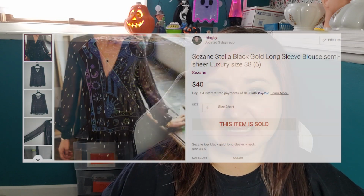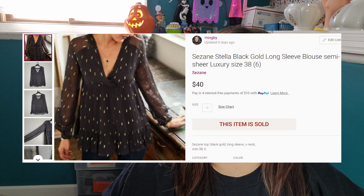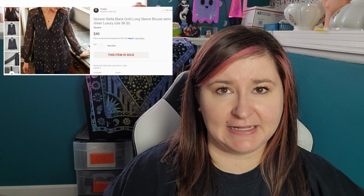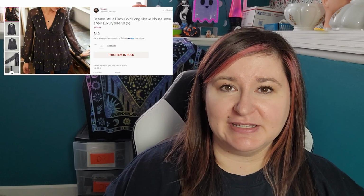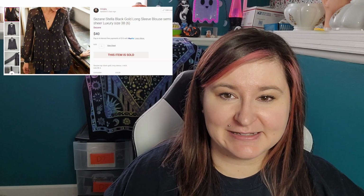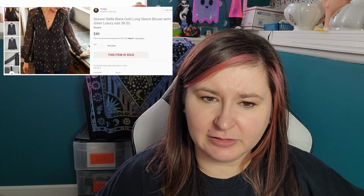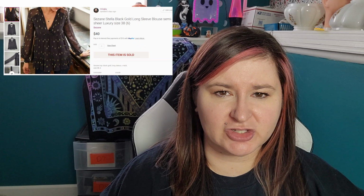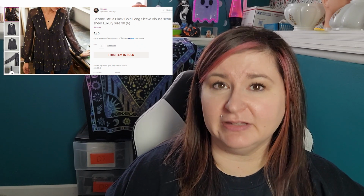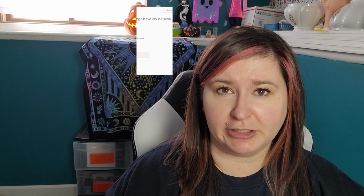Next up is a Cezanne top. This one I've had for a couple months. I thought it would have sold quicker, but once again, I think I just had it listed too high. I found this at the very bottom of a bin. I don't think anyone noticed the brand. Was this silk? No, it was a size 6, just kind of a gold fleck type print to it. I did have it listed at 50. I had been sending out some pretty aggressive offers and someone did get it for 40.